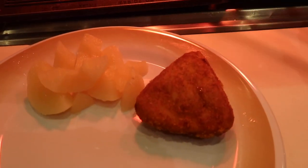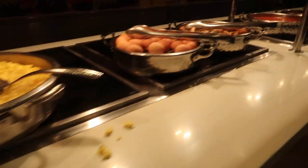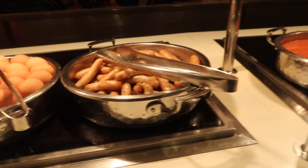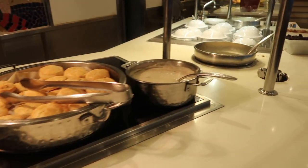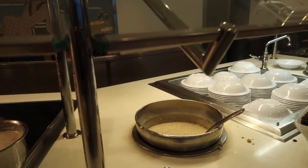I'm by myself this morning because my girlfriends are still asleep. I woke up early to catch the sunrise. Boiled eggs, scrambled eggs, and then pork sausage. I don't like that kind of sausage. Bacon, I'm not a big bacon person unless it's super extra crispy, then I might mess around with a little bit, and then oatmeal.